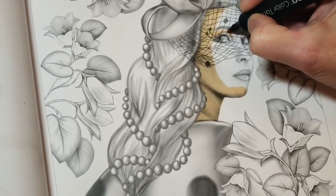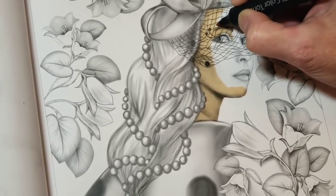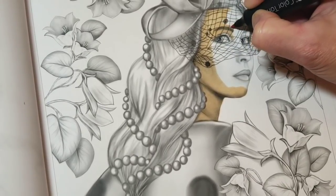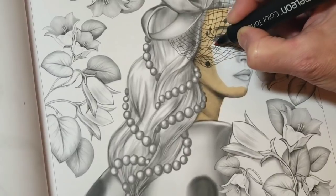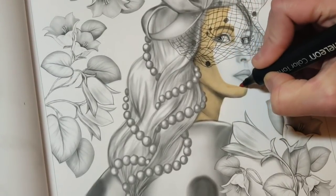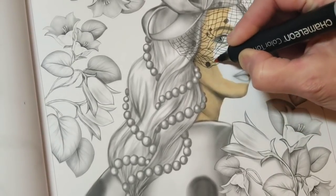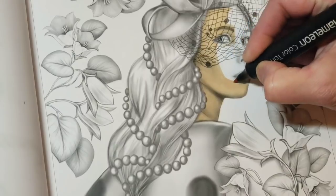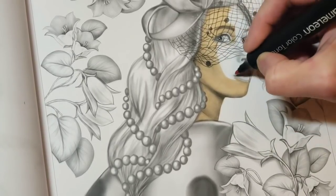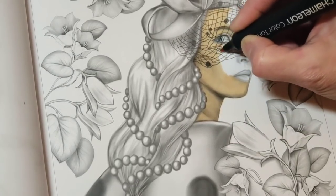I don't know what I'm going to do about eyeshadow or anything like that. I'm just going to go over this for now, and then I'll worry about that in a minute. And maybe I should have tackled the lower part of the face and then moved to the upper part, because now I'm risking my marker drying. And this is the first time that I've colored anything in this book, so I don't even know anything about the paper, so this is just a real try it and see situation.